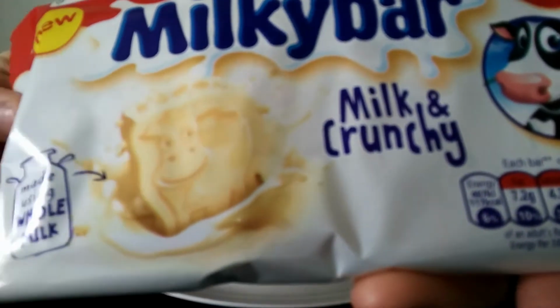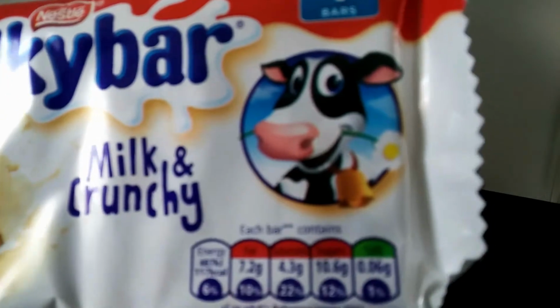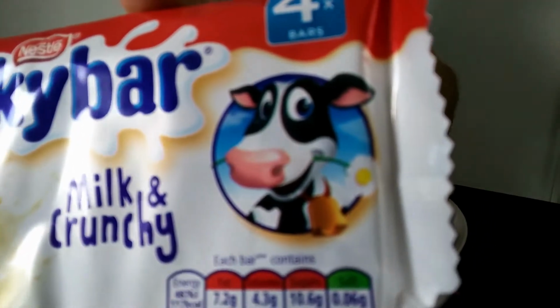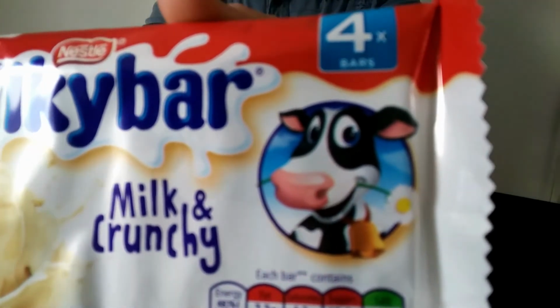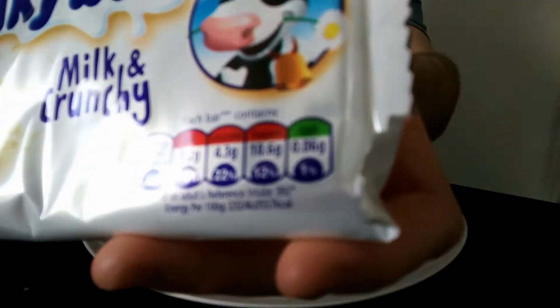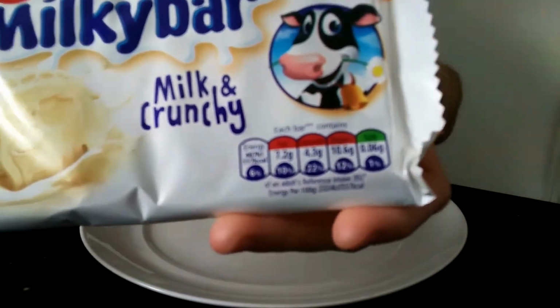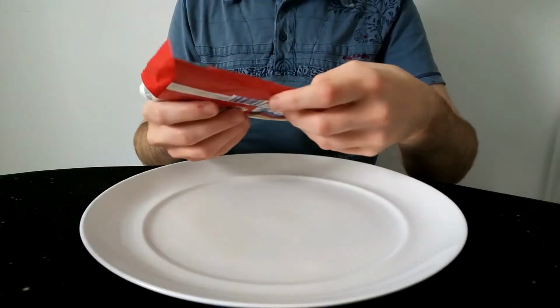You can see what they are there. So that's basically white chocolate with a cow on the front with crunchy bits. There's a very helpful cow with a daisy in its mouth there. So why not? It's a pack of 4. So you can see there the treat-wise thing. You see it's got a green on the salt, so it must be good for you. Red's everywhere else, but green on the salt.